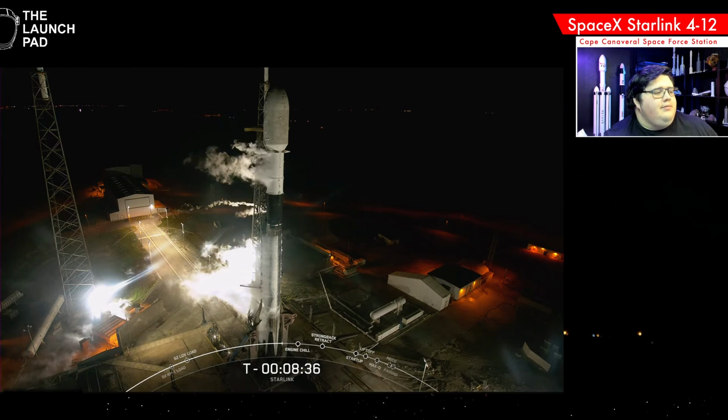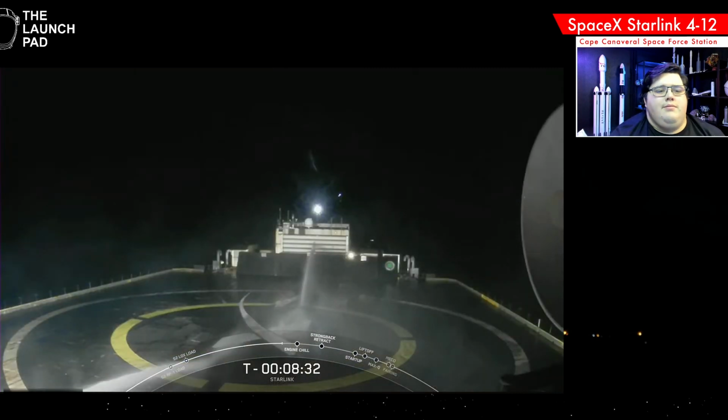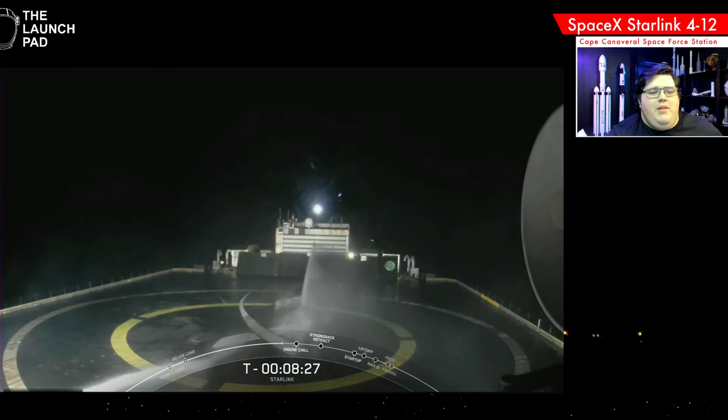Now, following separation from the second stage, we will be attempting to recover the first stage for a 12th time on our drone ship.